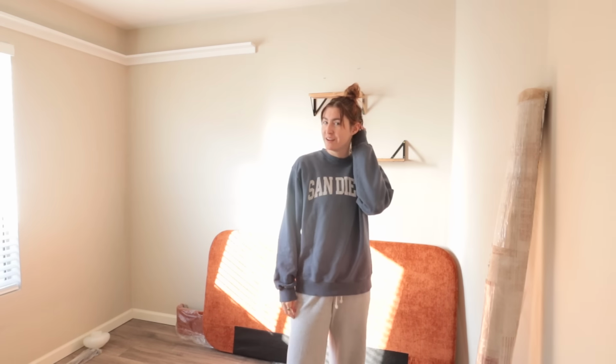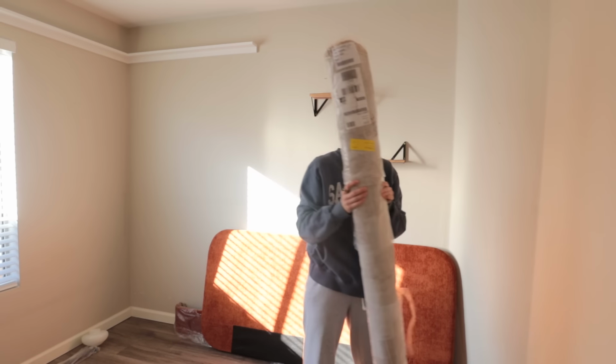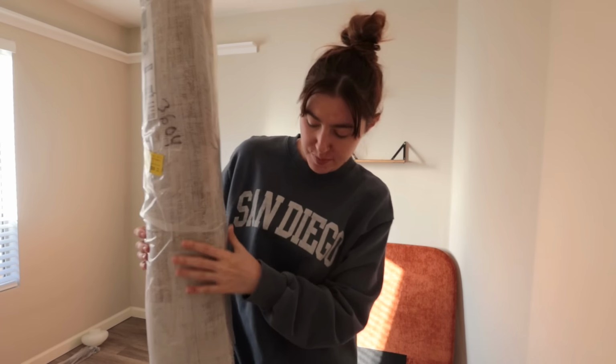All right, guys, we've made it to the moment. The moment of truth. I have the rug. So we're gonna open this up first, and then I'm gonna put the bed together.